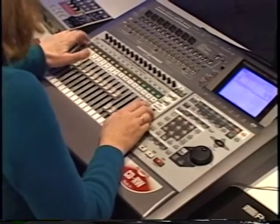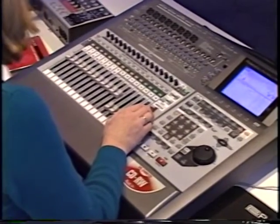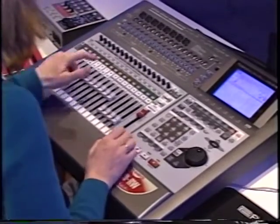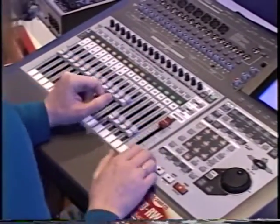Here's my intro. Here's a verse. I've got a one-measure fill and like a crash ending on pad 11.